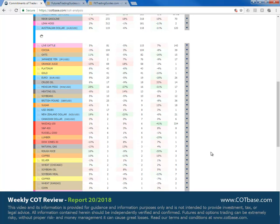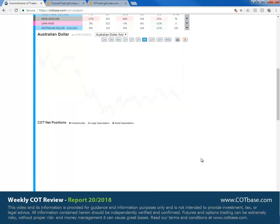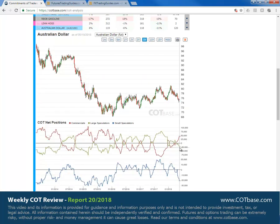And the last market for this review is the Australian dollar with 118 report extreme in large speculators and 119 in commercials. You can see these extremes definitely very bullish. Maybe not as bullish as in case of Swiss franc that we just analyzed. You can see back over here in 2015 and actually in 2013 as well, we had even greater bullish extremes in the market. Nevertheless, it's a strong one, which is definitely pointing upwards, meaning we could see a rise in the market in the next couple of weeks in the Australian dollar.